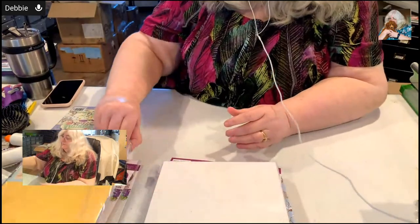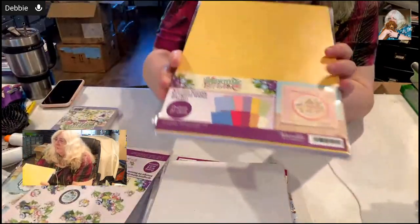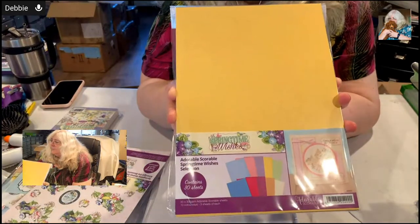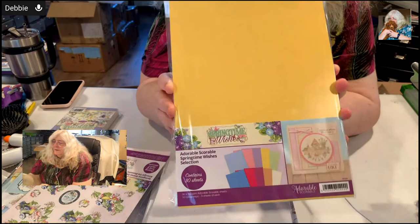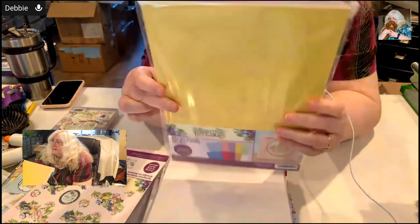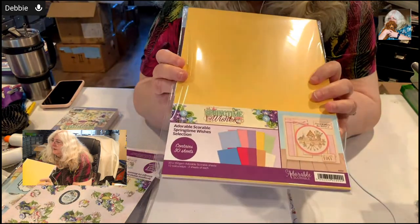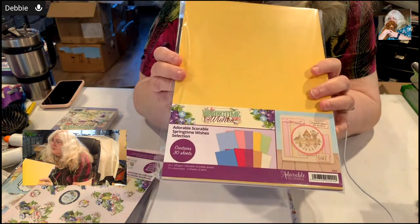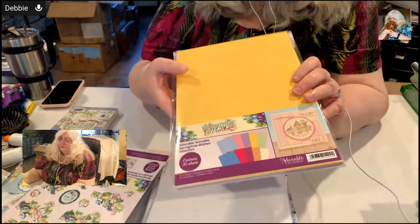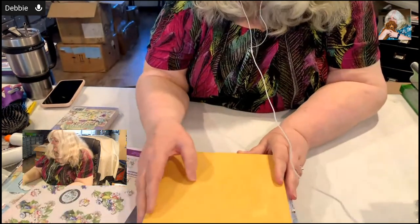Okay, here is our springtime adorable scorable regular collection. Look at the bright, vibrant colors in this one. They look gorgeous. I love, love, love some of those bright colors. You don't usually see these bright, bright colors in adorable scorable springtime collections.